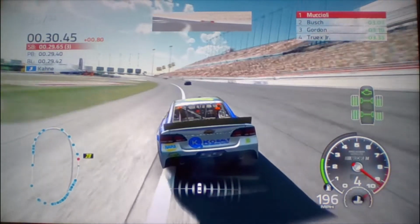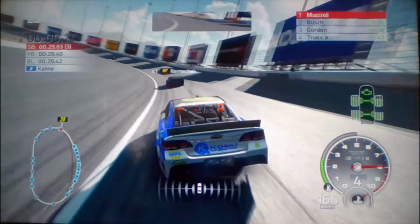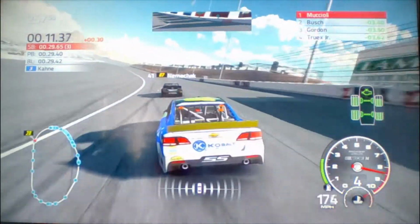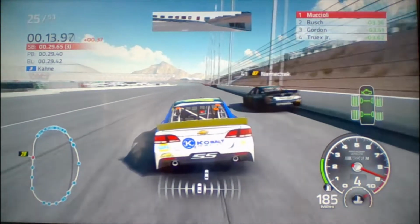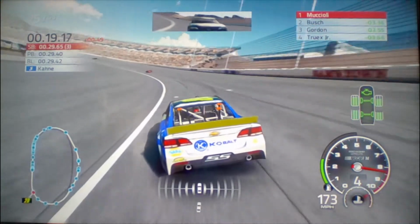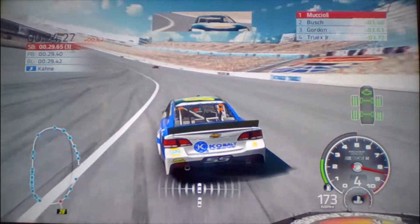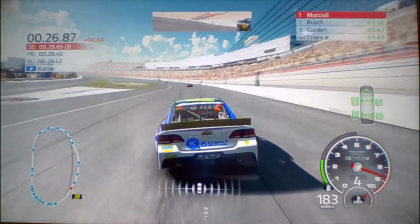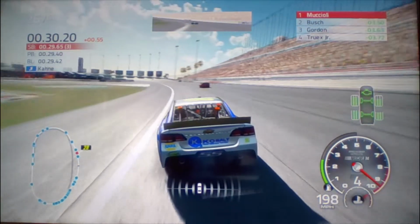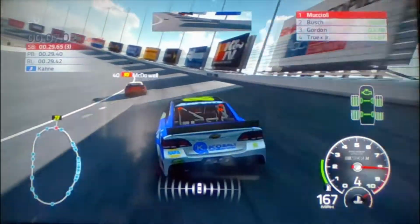Leading my 12th lap today. Man, I'm just flying. Okay, now we're about to lap Nemechek. I'm just going to his inside right here. And McDowell's the next car I'm going to put a lap down. There it is, led my 13th lap today. Yay, now I've led the most laps. Mission accomplished.